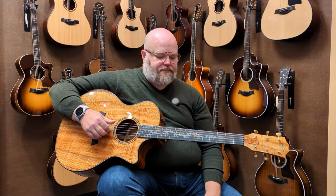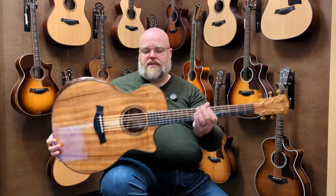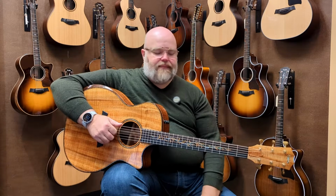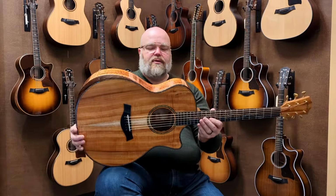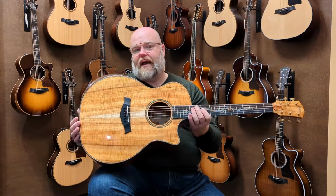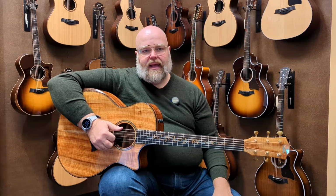And this body shape, of course, the Grand Auditorium, is Taylor's most popular body shape. I think a lot of that is because you get the fullness of sound similar to what you get out of maybe a dreadnought, but it's a little more balanced and in a body that's just more comfortable to hold and to play.